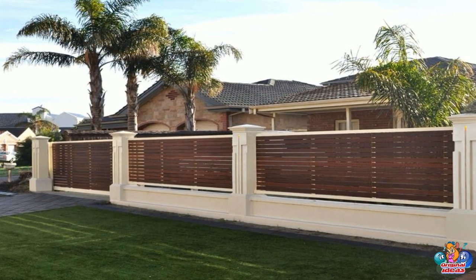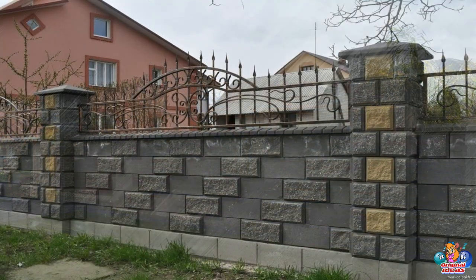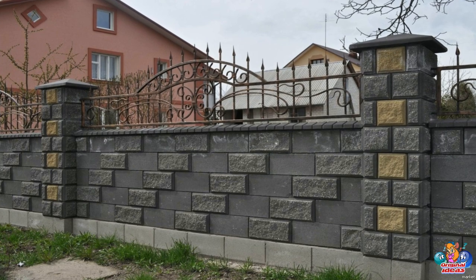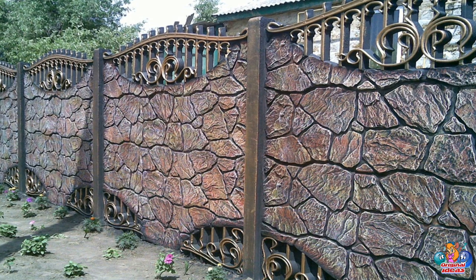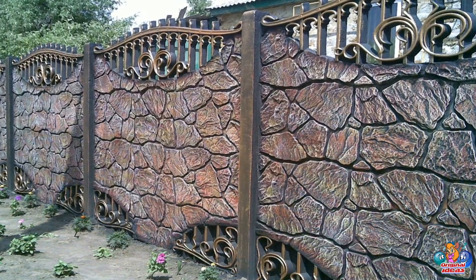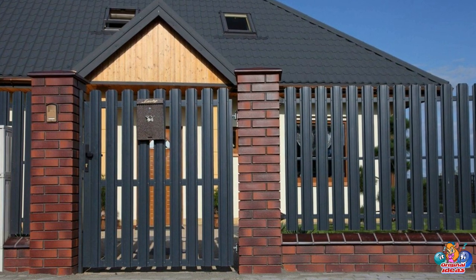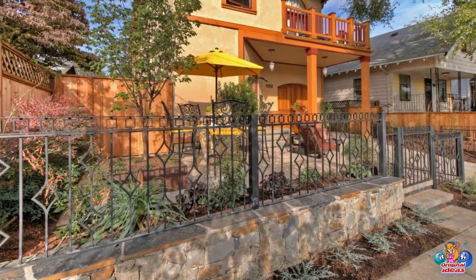How can I make my front yard fence look more attractive? There are several ways to make your front yard fence look more attractive. Here are some ideas. Paint the fence a bright, cheerful color. Add some climbing plants or vines to the fence. Hang some decorative items, such as wind chimes or birdhouses, from the fence.